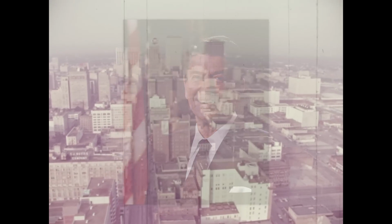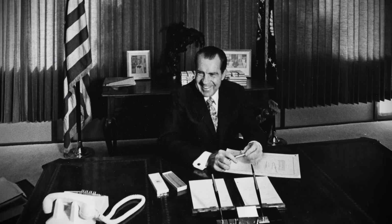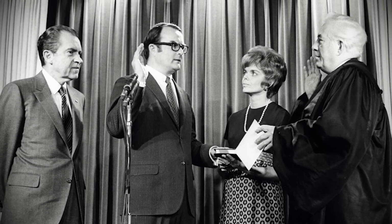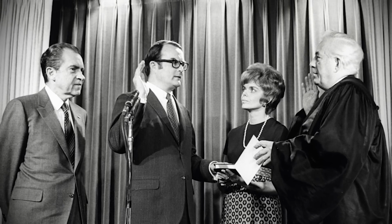The federal government quickly followed suit, and on January 1st, 1970, President Richard Nixon signed the National Environmental Policy Act. Less than a year later, he established the Environmental Protection Agency, or EPA, whose first administrator, Assistant Attorney General William D. Ruckelshaus, immediately ordered the mayors of the heavily polluted cities of Cleveland, Atlanta, and Detroit to clean up their waterways within 6 months or face legal action.